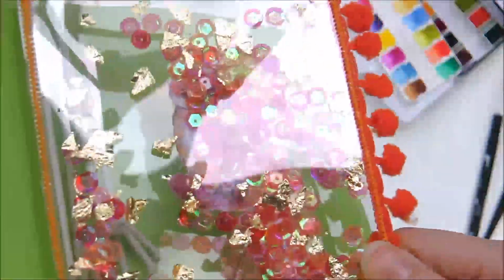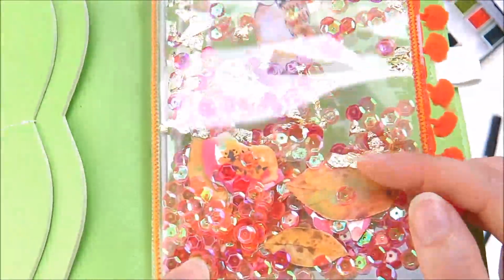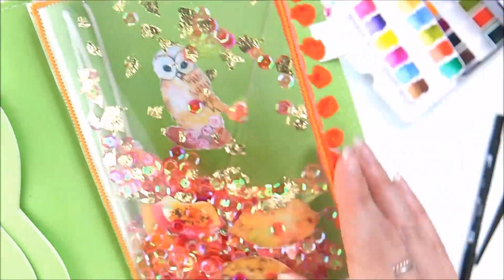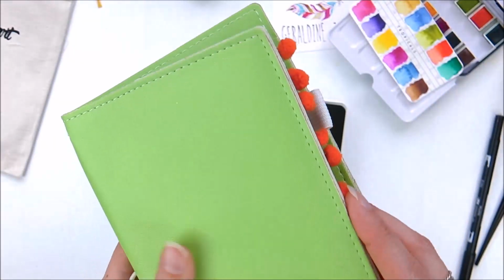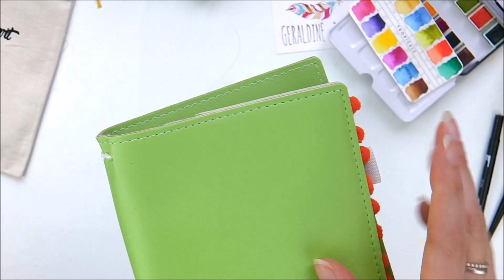I put in there, I'm not really a fan of orange, to be honest, but I love this with the golds and completely in love with it. So yeah, I've been converted. I really love this colour now, and I love how it goes with this green. I'm not sure of the colour it's listed.